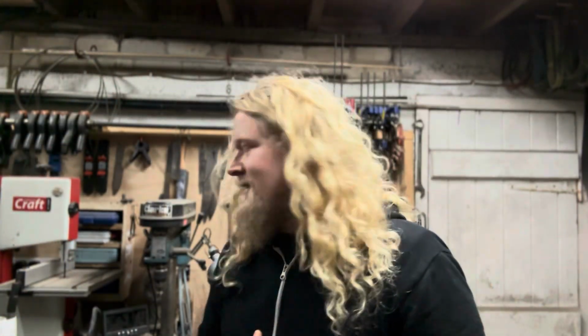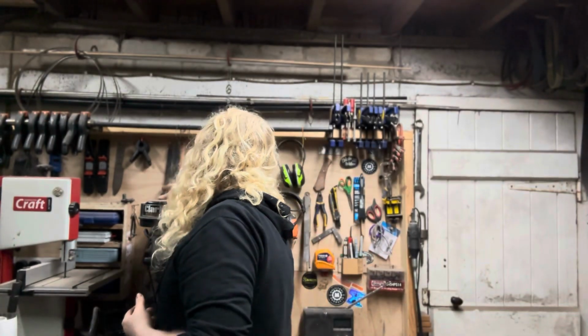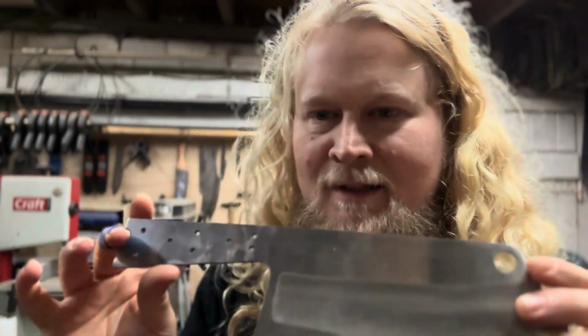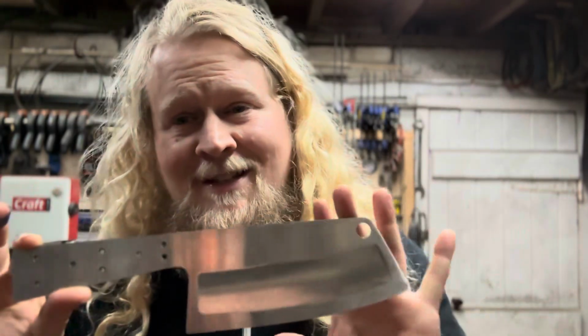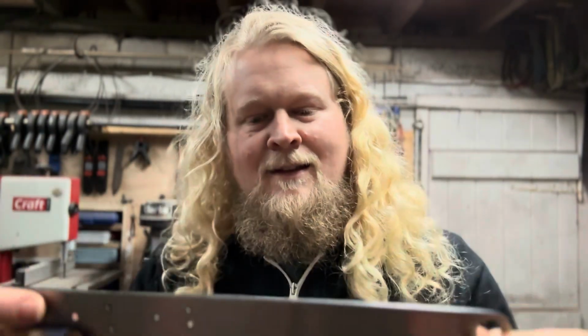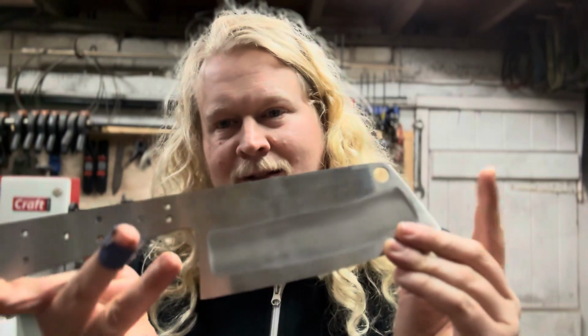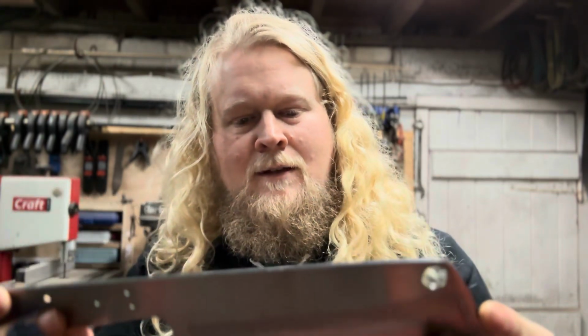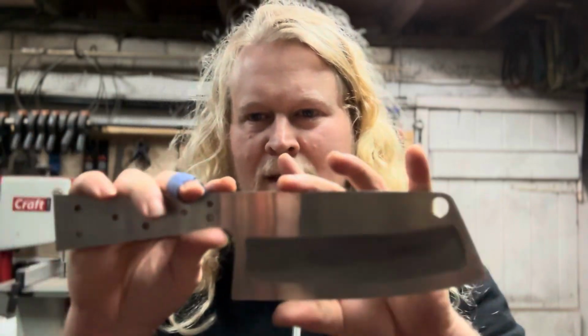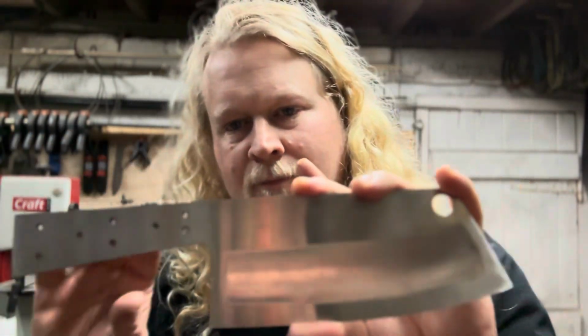Okay, let me take you out to the workshop for a second. I'll show you this. This is one of my knives. It looks tiny now, but it felt big before. This is a fairly normal size cleaver, I would say. It's about 7 inches long and maybe something like 75mm high, deep there.